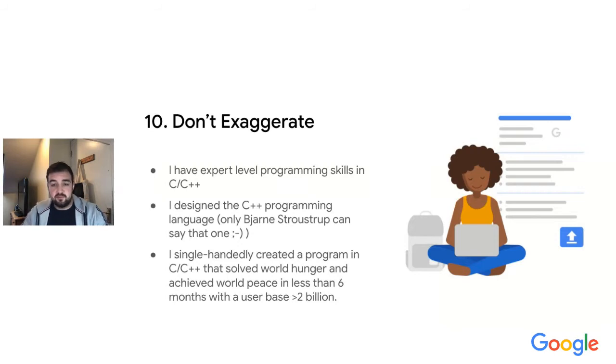So let's look at these examples. I have expert level programming skills in C, C++, or I designed the C++ programming language.